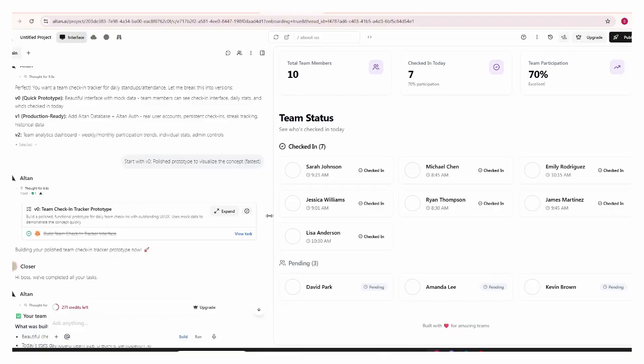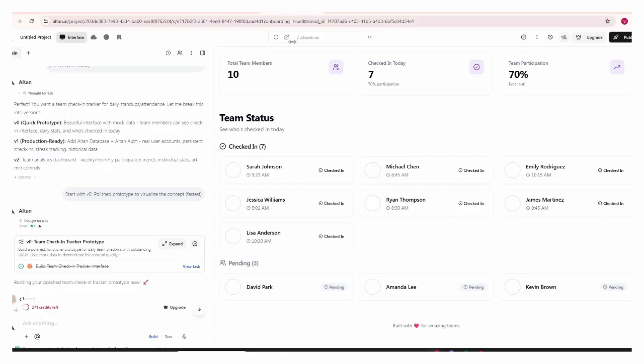After it finished building, we got this interface here, which you can see has 10 members, daily check-ins, total participation, the number of people that checked in today, and those that are pending. This was just a very simple thing that I did.